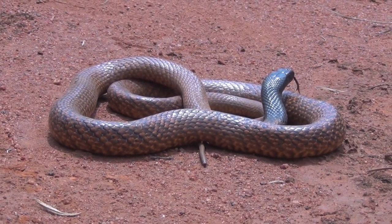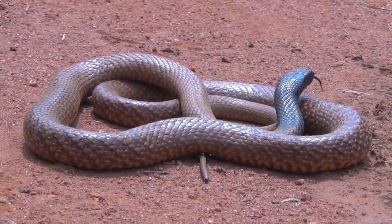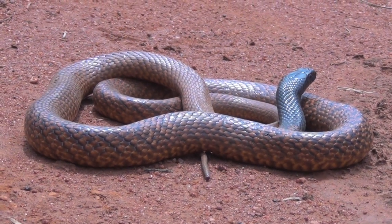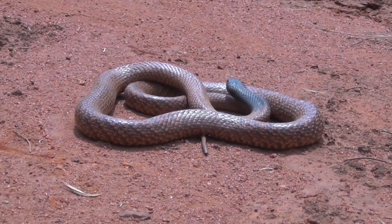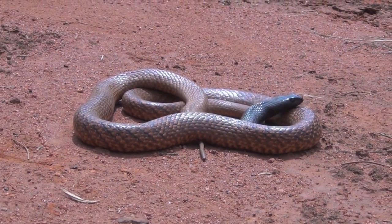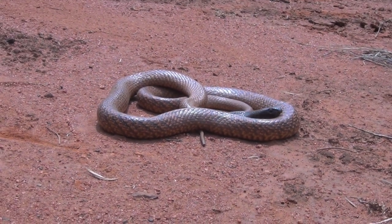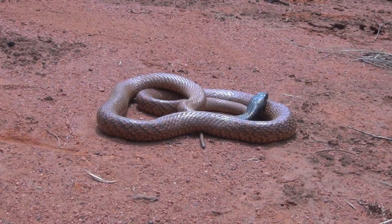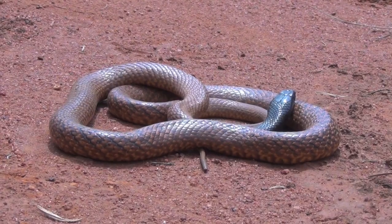Now, he used to be known as Pseudonaja nuchalis, when the Western Brown and the Northern Brown were all grouped together as one. But now they've separated the Northern Brown and the Western Brown, so this is now Pseudonaja mengdeni. He's a close relative of the dugite, which is found in Perth, or the Peninsula Brown in South Australia, and the Eastern Brown, the famous Eastern Brown.